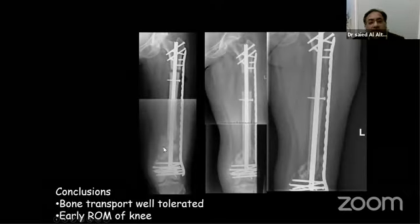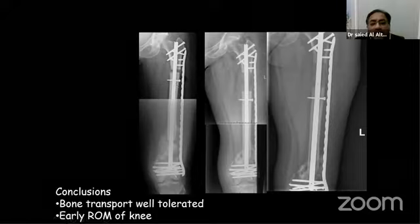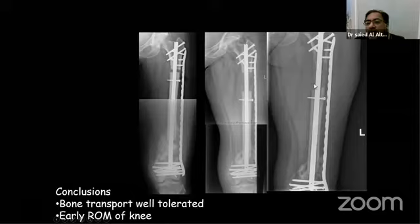So basically, the nail came from the top, and she had the plate here, and then we distract from proximal to distal. This is the screw holding the middle fragment, which is the transported fragment. And this is the regenerated bone on the top and the left in the picture on the far right. It's docking the fracture site distally by forming enough bone and callus formation.